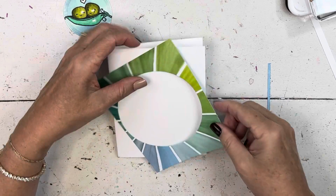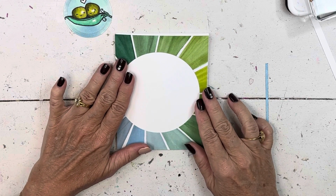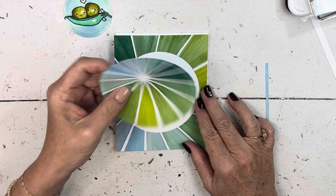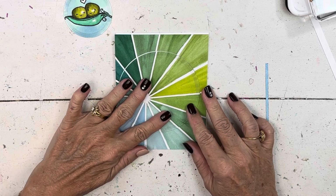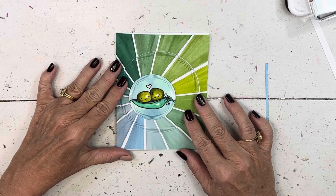Now I'm going to put this on here, and again, we need to decide how we want to do this. So this is going to go on here. This is going to go on my other one. I matched it back up, but you don't have to. But if you want to, you need to decide if that's how you want it to go. I kind of like it this way.